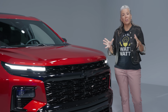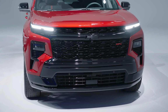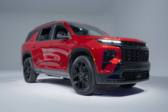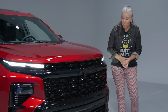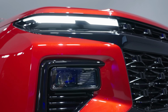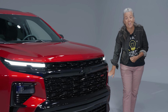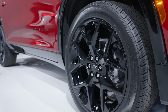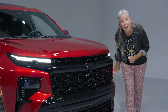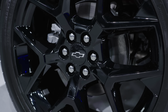And on the whole, this car looks much more rugged than it has in the past. I mean, look at this grille. This would look just as good on a midsize truck as it does here on this SUV. I really enjoy how the lighting is split. This LED daytime running light is up top, and then we've got the headlight down here on the bottom. And you guys, the RS has 22-inch wheels. 22-inch wheels on a Traverse. And you guys, they look pretty good. I mean, look at these wheels, it's amazing.